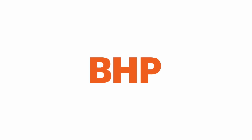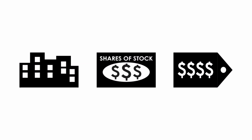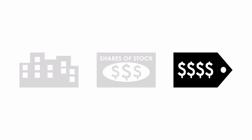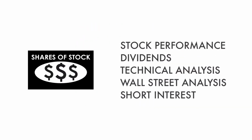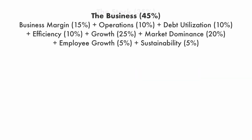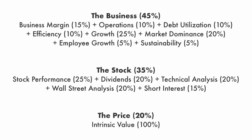Today on GrowthShares, let's analyze and see whether BHP Group is a great long-term investment. The company analysis is divided into three broad factors: the business, the stock, and the price. Furthermore, these three factors are subdivided into 14 metrics that give us the complete picture of the company. Each factor and each metric are given different weight, together adding up to 100% of the overall analysis.